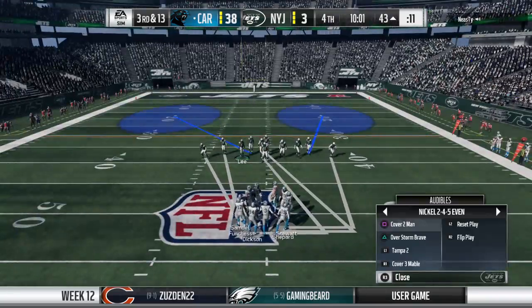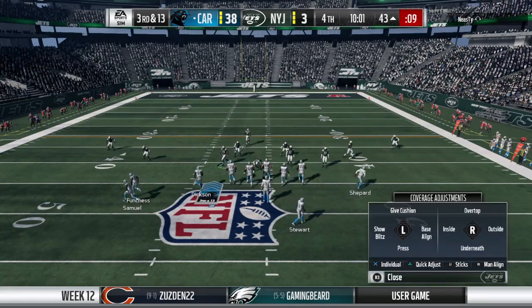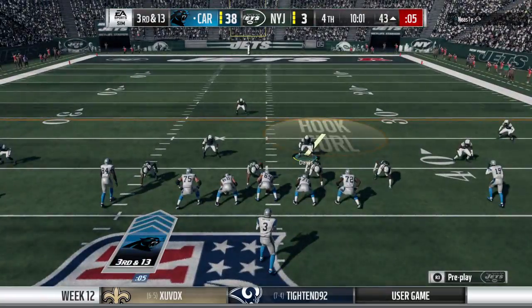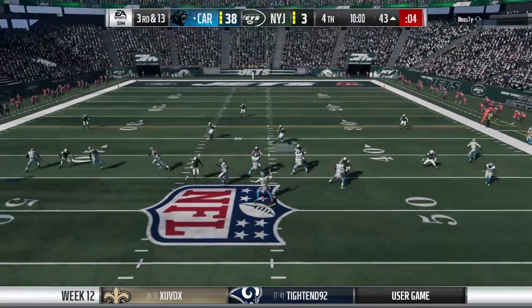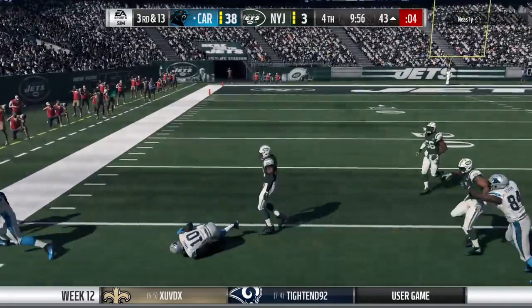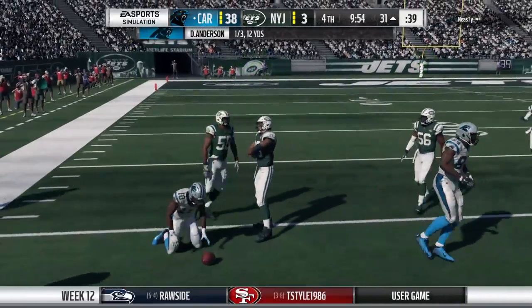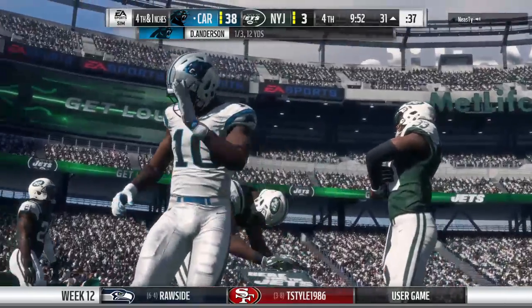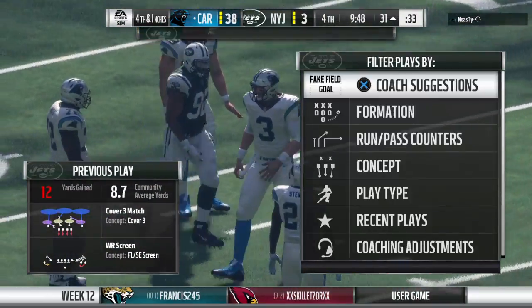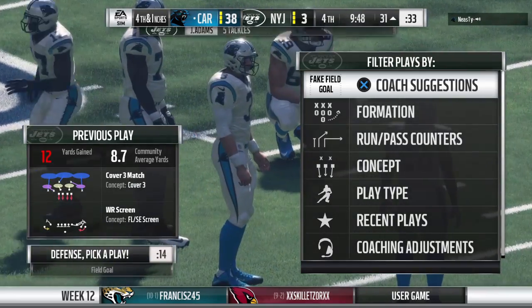And on 3rd down, a nickel formation here defensively. Here we go. Now Anderson. That's Samuel. Caught left side. And heavy contact. He is knocked down hard. Right around the 31. They do get 12, but they'll be marked short. And that leads to a 4th down.